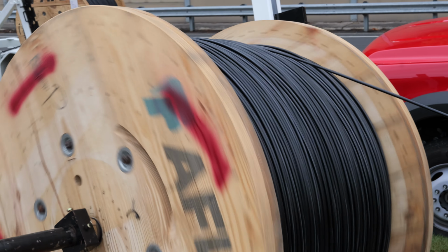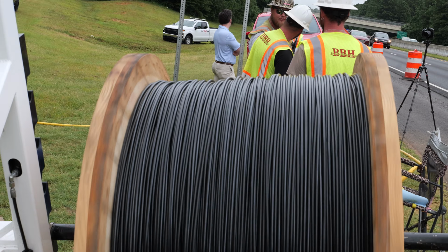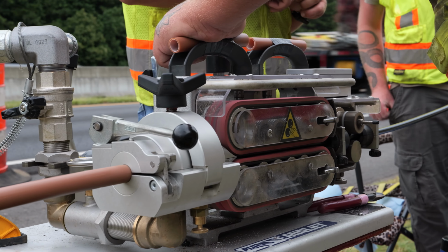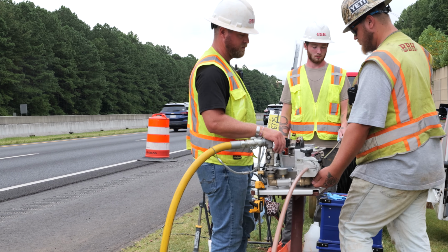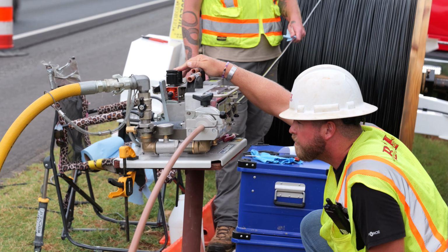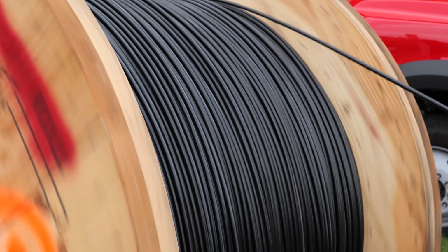boxes, and then we'll get the reel set up at the first location, connect our jetting machines to the duct, blow sponges through just to make sure the pipes are clear, and blow some jetting lube through there. And then we'll get the machine on the duct and start feeding it in. And then basically it's just starting to cascade between the machines.